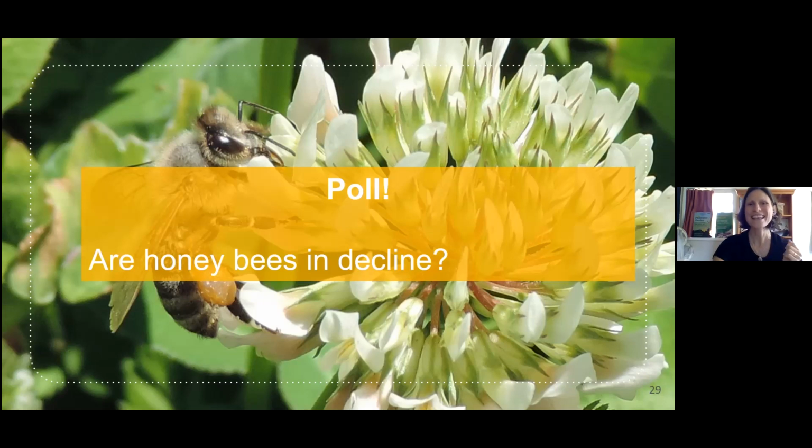So that's great. I'm going to talk a bit about this. But first, I'll start by saying that both those two categories, the no, honeybees are not in decline, but it's also complicated, are the correct answers here.